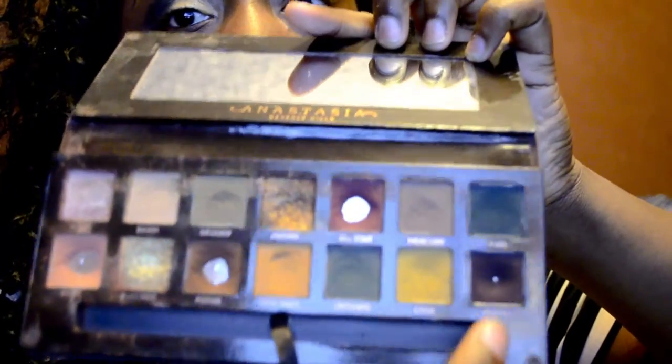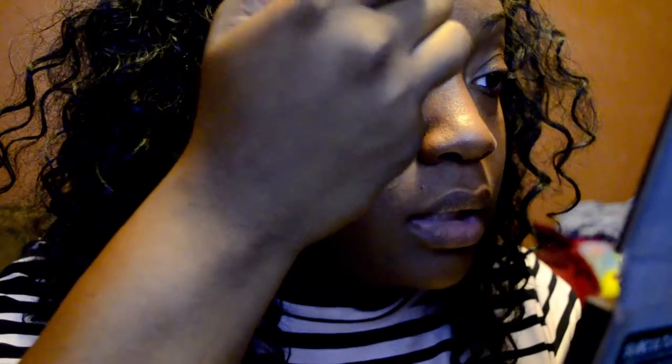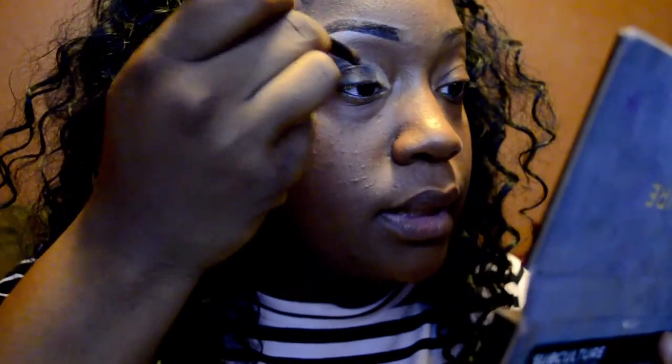Then I'm going in with the Anastasia Beverly Hills Subculture palette. My palette is kind of trashy a little bit because I have makeup all over it. I'm going to go in with the color Rowdy. Rowdy is a brown color, but it's very dark once you put it on your eyes, and you don't need a lot of it. I didn't want to go in too harsh with that black, so I'm going in with that brown color.